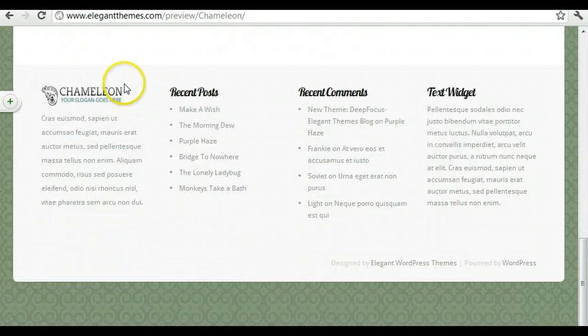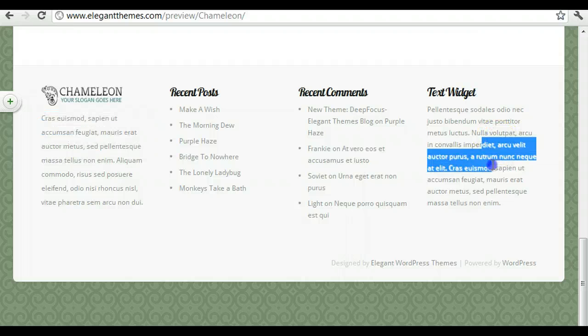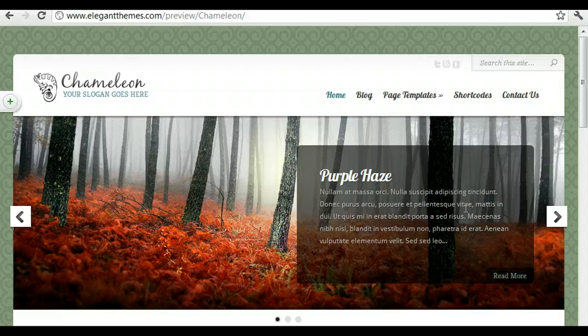The extended footer is widgetized, and you can access this if you go to Appearance and then Widgets, and you can add your own widgets. Here they've added some basic text, recent post list, comments, and another text widget. That's entirely up to you. Okay, so that's the general layout of the front page.